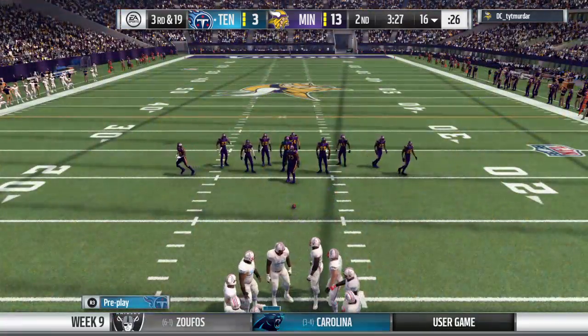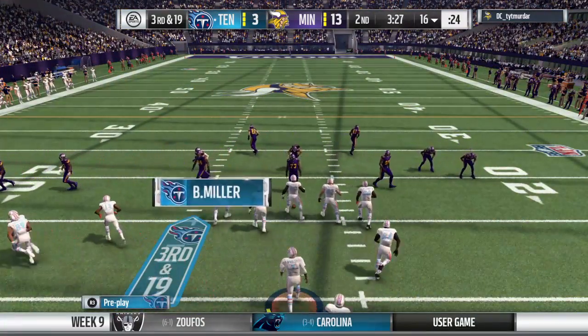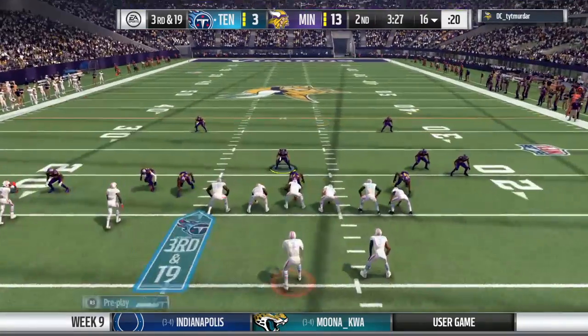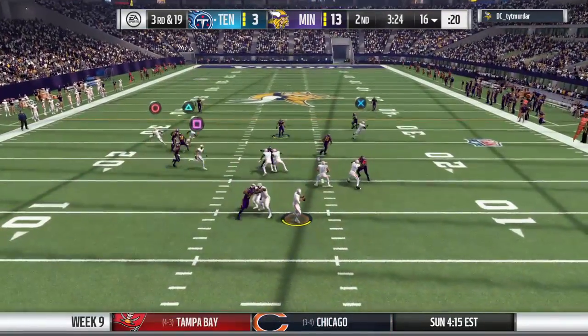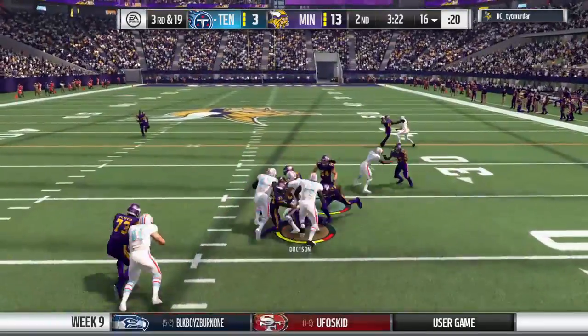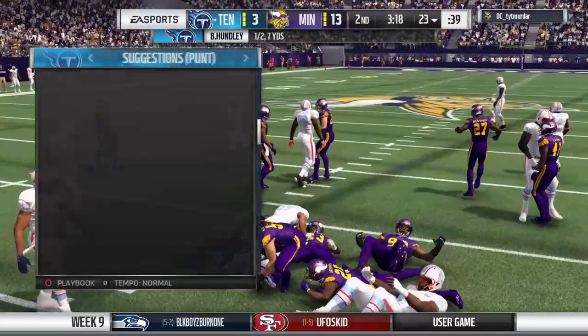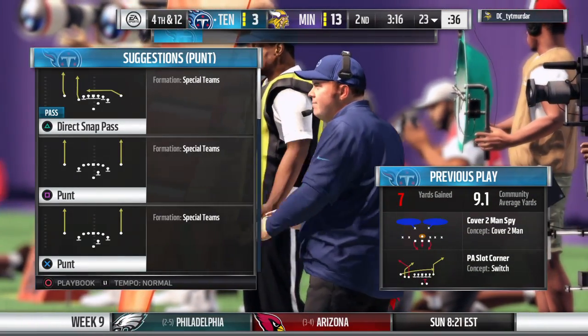And the offense looking to pick up the first down after the second down incompletion. On play action, they'll throw. Josh Doxson's got it, complete. And they'll get him down here at the 23. They get 7 there, but it brings up 4th.